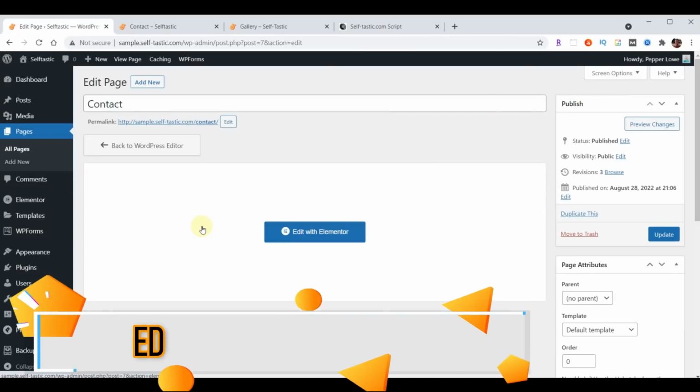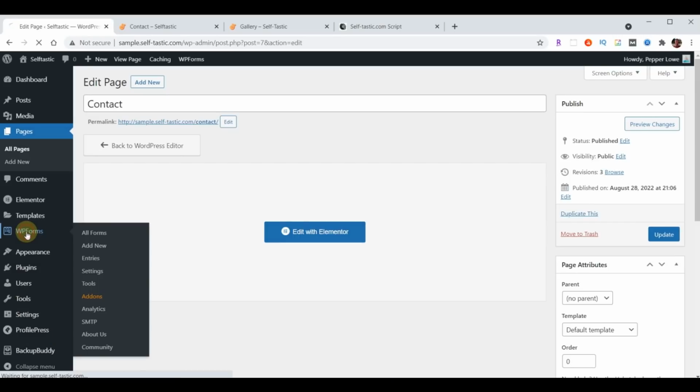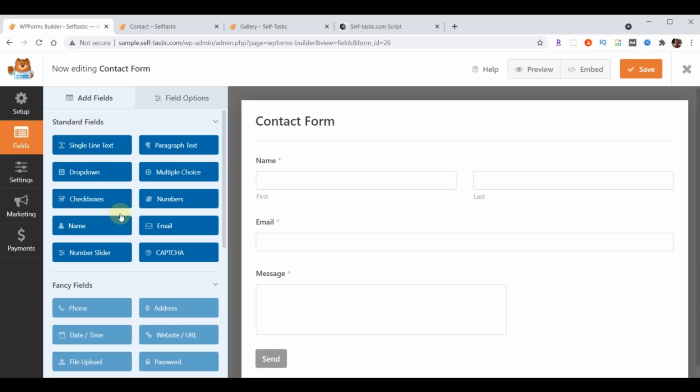Now we want to edit our forms as well as set the forms to point to the email we want them to go to. To do that, we're going to go into WP Forms. And then I'm going to choose the contact form. That's the one we're going to edit. So I click on that. Now this works very similar to Elementor. That's why it's such a great product. And everything we're going to do with this basically is free.